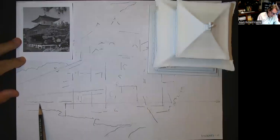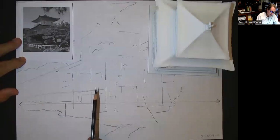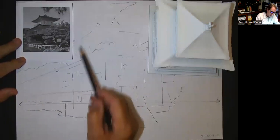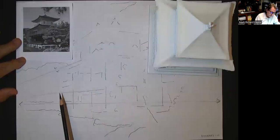We're close enough here and we're equal distance away from the two points at this corner that both left and right will be off the page. So again, make sure that any horizontals we draw are all parallel in real space, but they're converging to one point in the perspective.